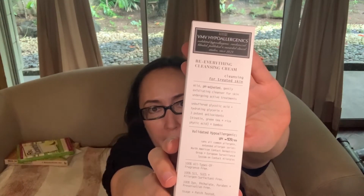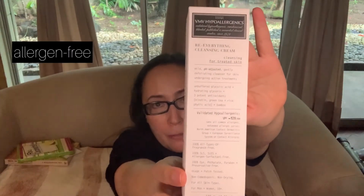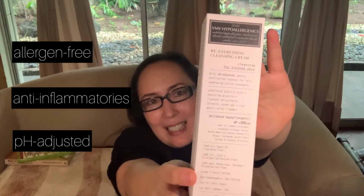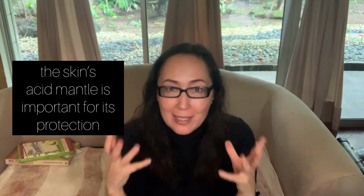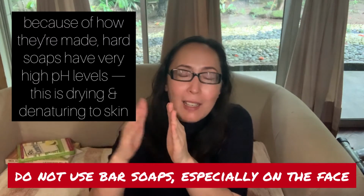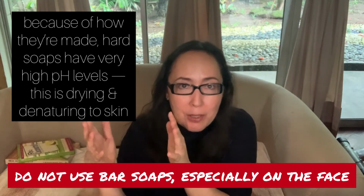This is the Re-Everything cleanser. What's really important about this is it is allergen free, it has some anti-inflammatories, and also it is pH adjusted. Our skin is naturally a little bit acidic to protect our acid mantle, which is an important part of our skin. Using a hard soap in particular is a really bad idea because hard soaps tend to be really high on the pH scale, which is by itself denaturing to skin.